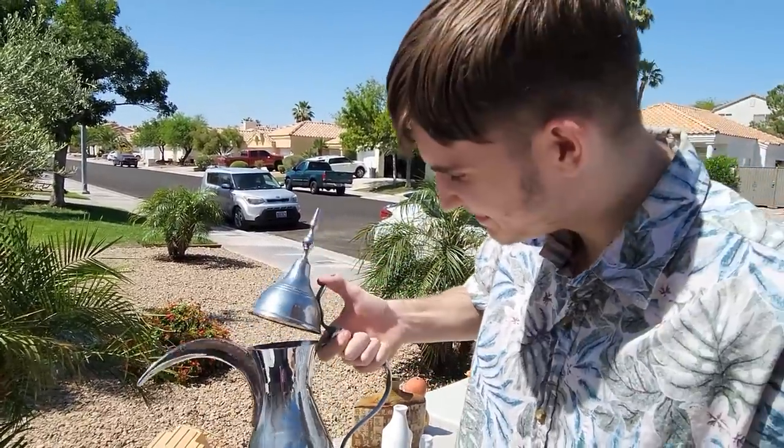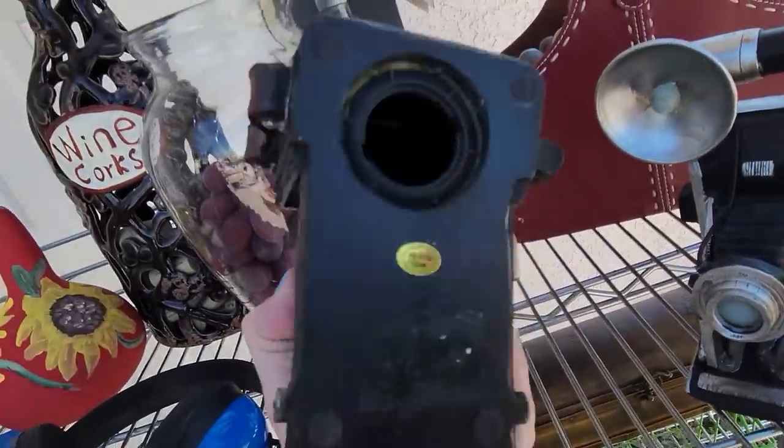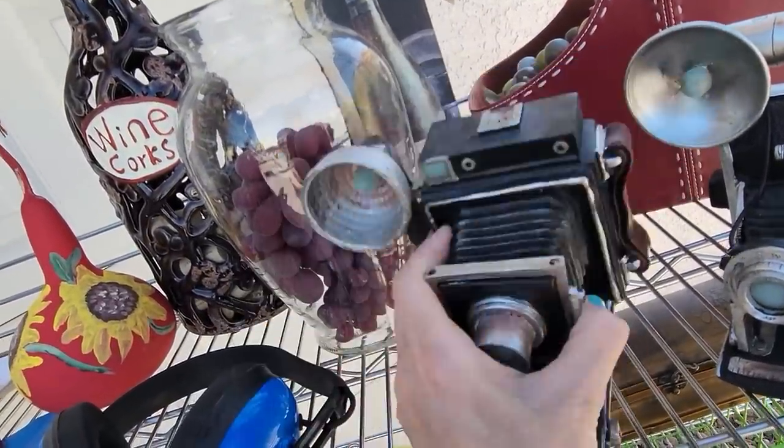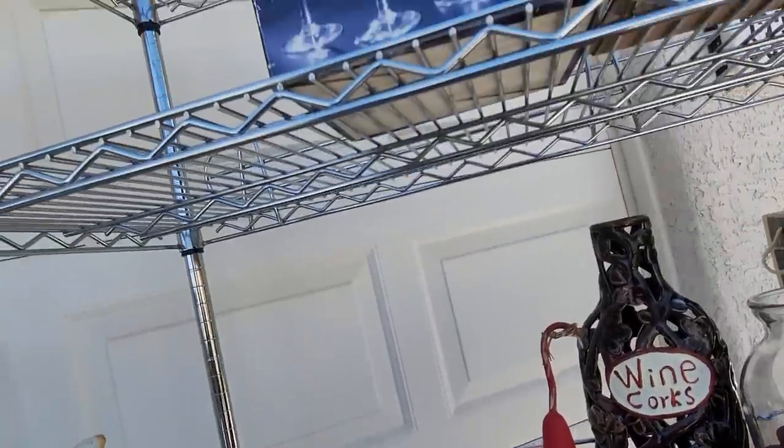No, I don't. No, I haven't seen it. Oh, cute little cameras. They're very, very cheaply made little banks, though. These are like the same shelves we have.